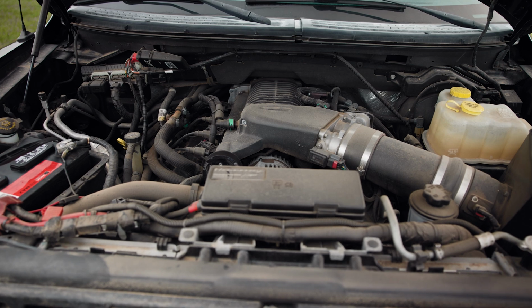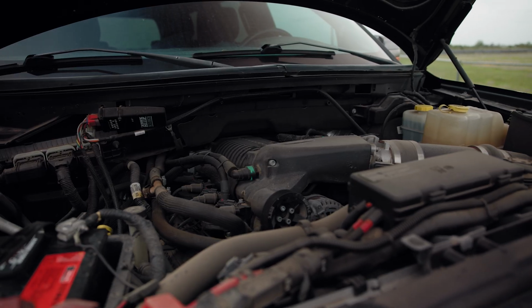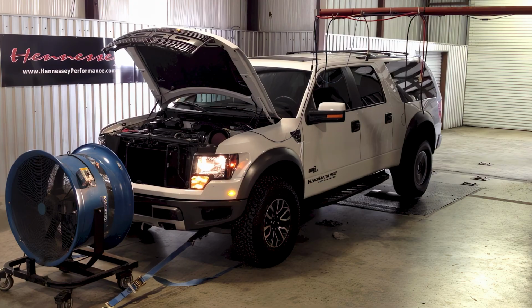Under the hood of the VelociRaptor SUV, we take the 6.2 liter 411 horsepower V8 from Ford, and we add our TBS 2300 series supercharger, which again adds about 7 pounds of boost and bumps the horsepower from 411 to around 600.